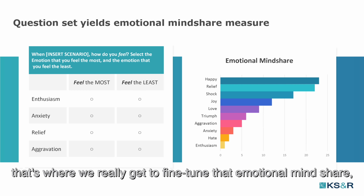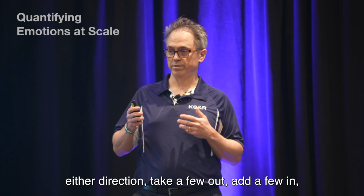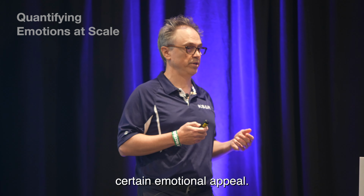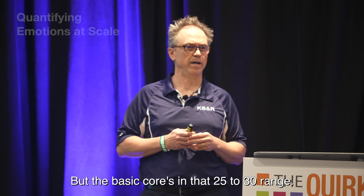We have a core of about 25 to 30 key emotions that we've put as our benchmark, but then we also adapt and modify that another 5 to 10 either direction, take a few out, add a few in for certain circumstances. Certain clients know that they want to have a certain emotional appeal, so we will add some or take some out. But the basic core is in that 25 to 30 range.